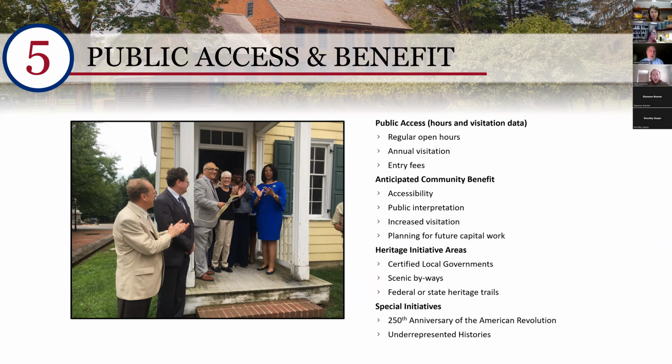What's your accessibility as far as ADA accessibility? Do you provide public interpretation? Are there tours that are given? Do you expect any increased visitation because of this project? And how are you planning for future capital work as well?